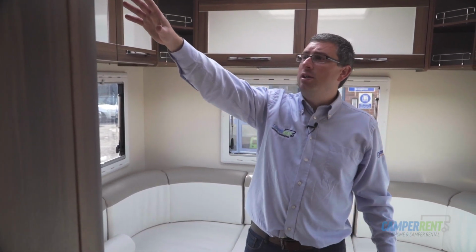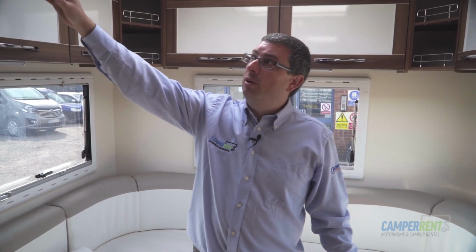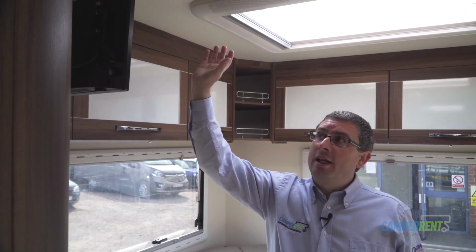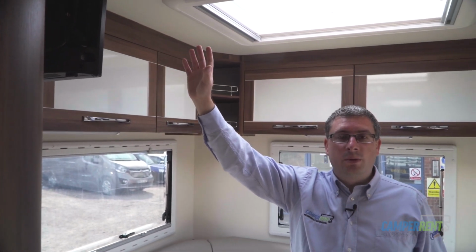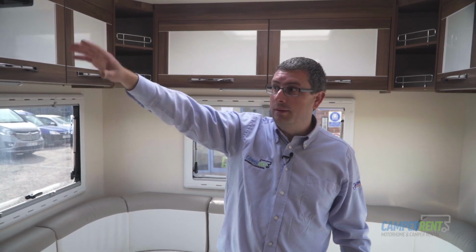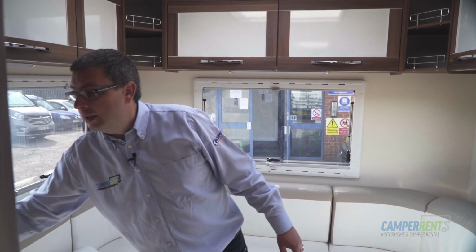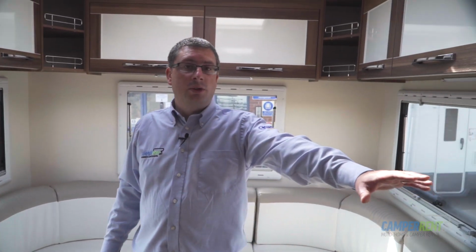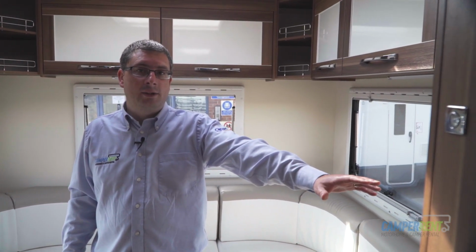To the right here, you've got the television. You've also got our fire alarm and our carbon monoxide alarm. If they go off, they are extremely loud, so you will hear them, so don't worry about not hearing them in the night. They are extremely loud. Your TV remote for your telly is also situated over here. On the left hand side here is also your main control panel for your heating and your hot water.